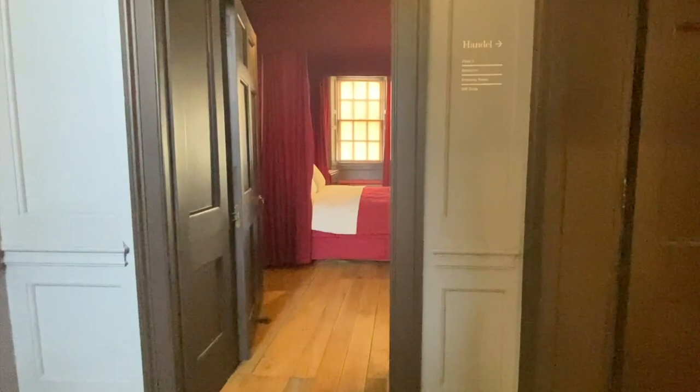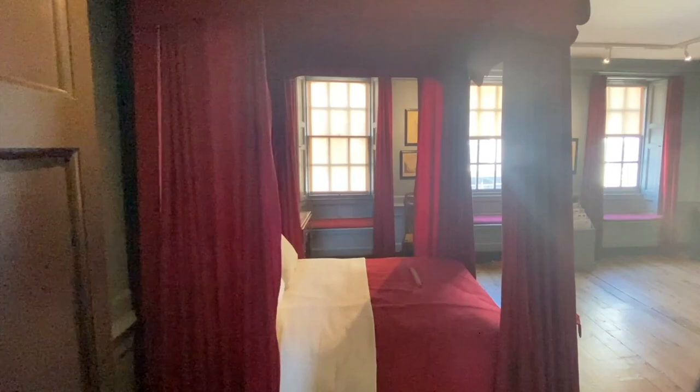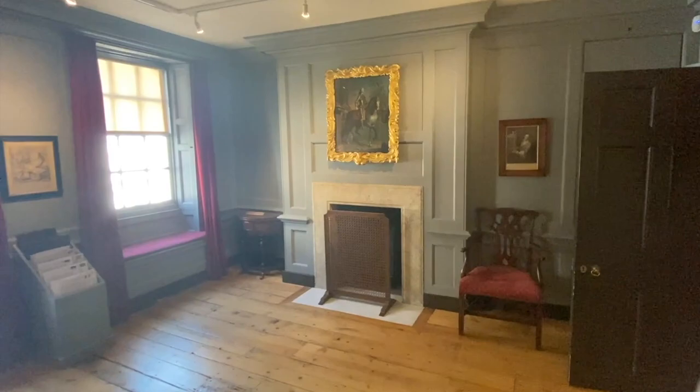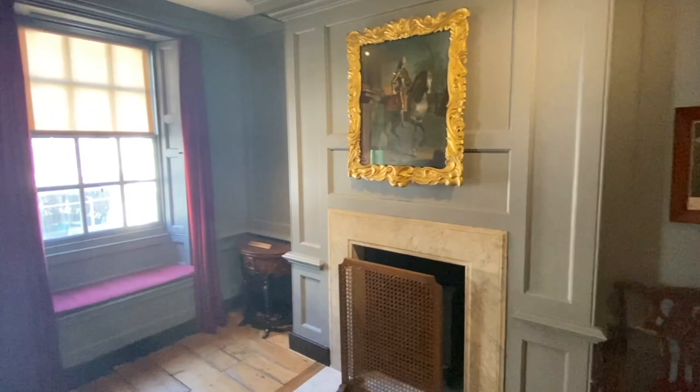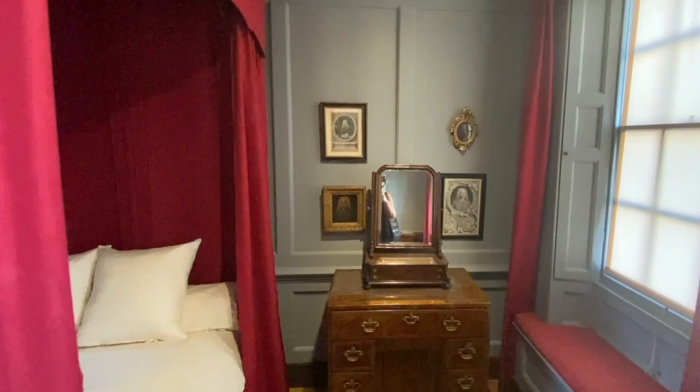Oh, the bedroom, you guys. Look at that. I'd want a bed like that myself. Oh, my days. This is stunning. They've done a very good job here, folks. This will have to be on your list of places to visit when you arrive. Amazing to think I'm in the bedroom of one of the most incredible composers in history.